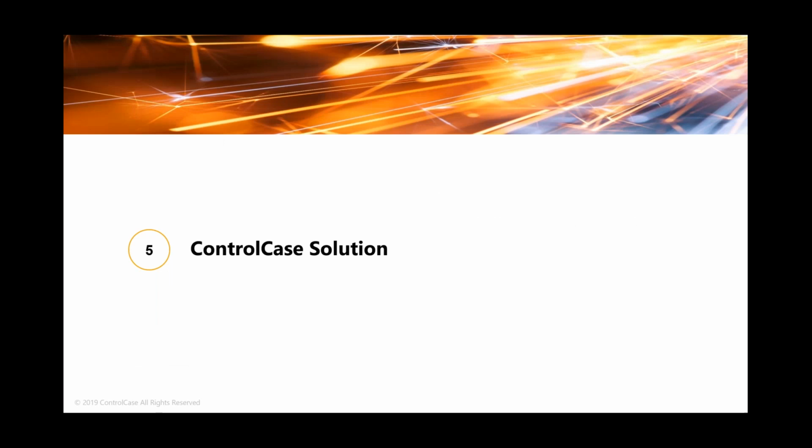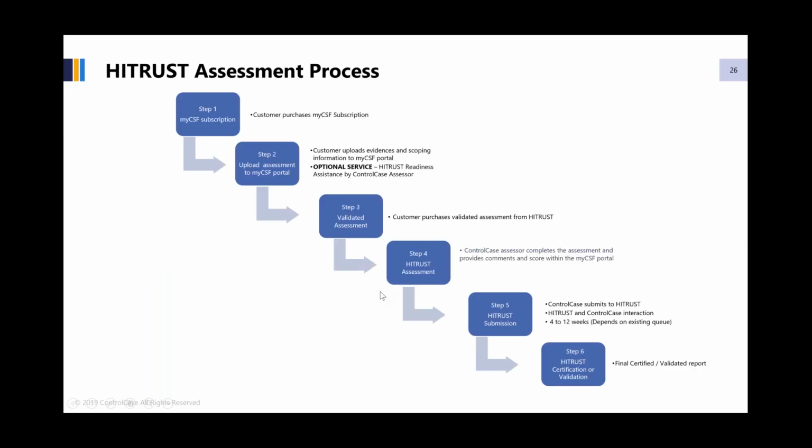So, we talked a little bit about ControlCase, we talked about healthcare compliance, we talked about HIPAA, and how it encompasses privacy, security, and breach notification. We talked about HITRUST certification and validation, and how HITRUST certification can be used to validate compliance to HIPAA. As I said, please feel free to put questions in the questions window as we go through today. If you do have any questions, the next section will focus on how we as ControlCase can help.